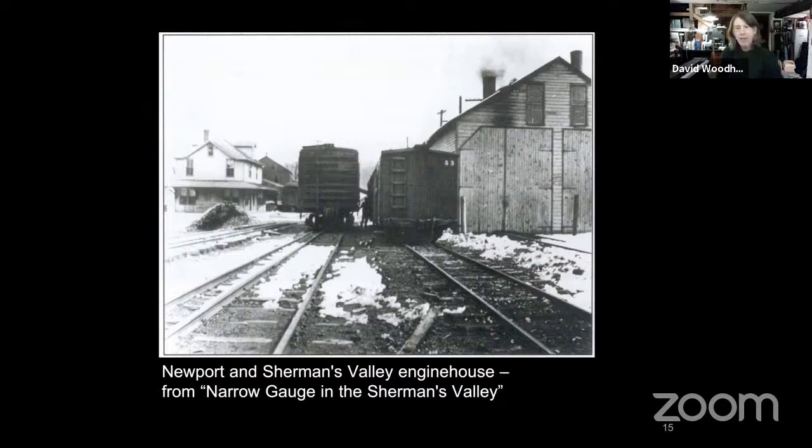So here's how I really incorporate all this. I guess it's research. It sounds onerous, but it is kind of research. It's just that I do it for fun. So here's out of the Newport and the Shermans Valley book. That's the title, Narrow Gauge in the Shermans Valley.